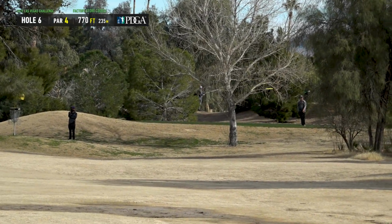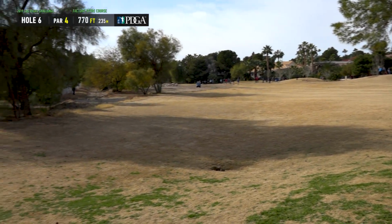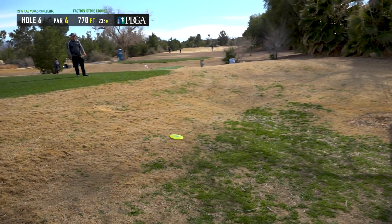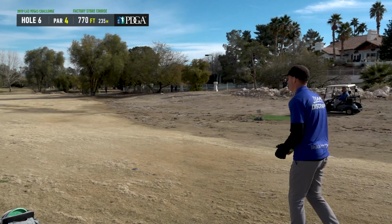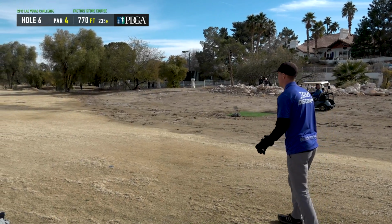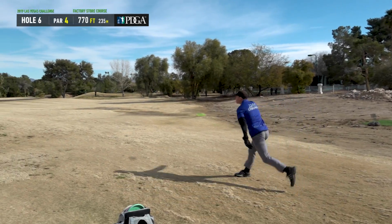Kale smoothing it up. It's got to get on edge. If it gets on edge, he's going to get up in there pretty good. Oh, not all the way. No. But he's going to have a pretty makeable look from behind the basket, probably from 30 feet or so. A little bit scary with that mound, but Kale's not afraid of that.